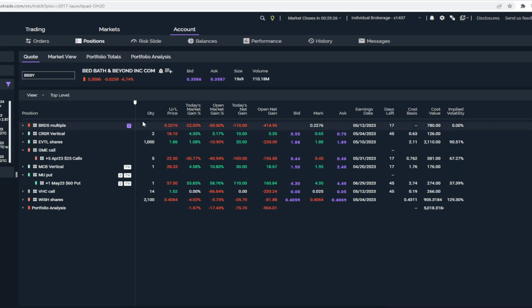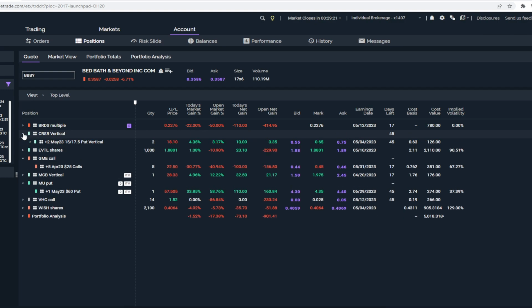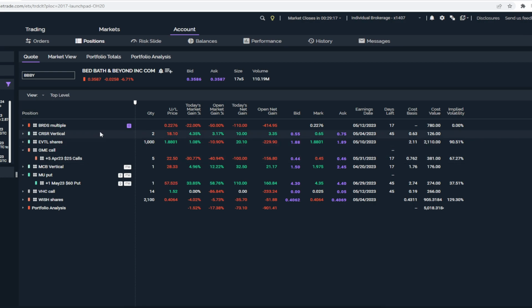And then eVTOL was up like 5% at one point today, now it's only up 1. My Corsair put debit spread opened up yesterday. It actually flipped green today. There's a big spread on there, so it's going to take time.